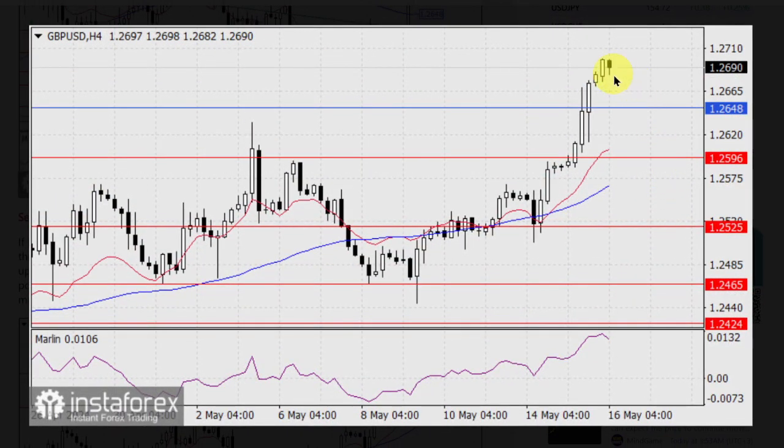On the 4-hour chart, the price is starting a corrective move after sharply rising on Wednesday. However, we're not expecting a significant bearish reversal at the moment. The support for the correction is provided by the daily MACD line at the level of 1.2650.